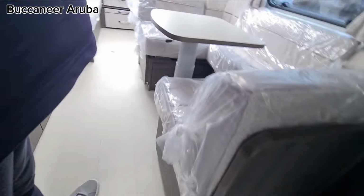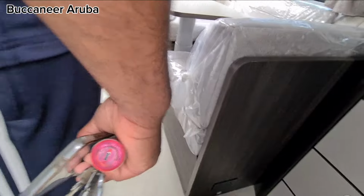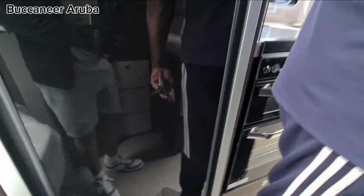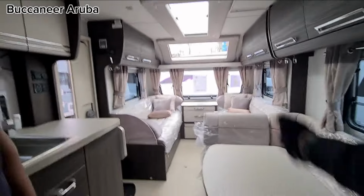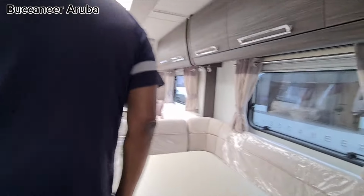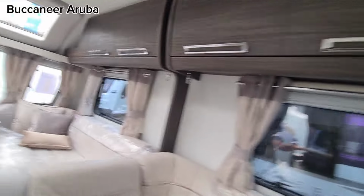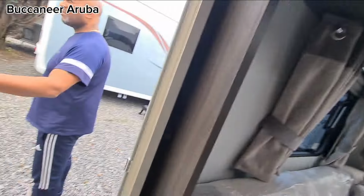Why has it got a small rail? It's just going to dangle halfway. This is a stupid design. This is what I'm going to put on yours, put a rail on it. We'll just cut some off. Crazy. All that money, eh? Oh, it's got USB in here. Let's go.